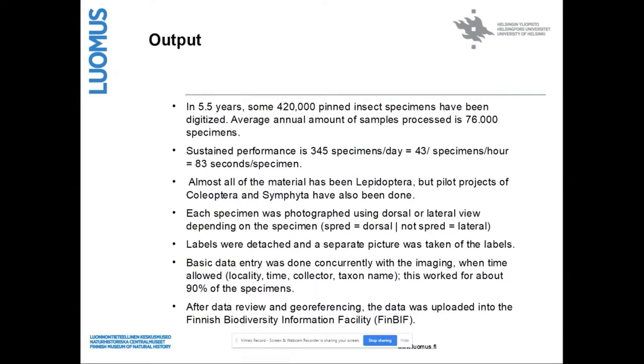Each specimen was photographed using dorsal or lateral view, depending on the specimen, if it's spread or not. Labels were detached if possible, and a separate picture was taken of the labels, automatically, of course. Concurrently, basic data entry was done while the conveyor was working. The operator typed these few main data fields into Microsoft Excel. This worked for about 90% of the specimens because there were 83 seconds to do that. And all this data is publicly available now at the FinBiF portal.